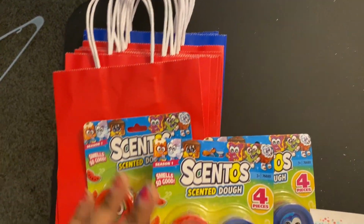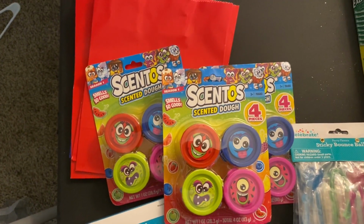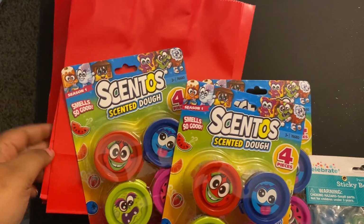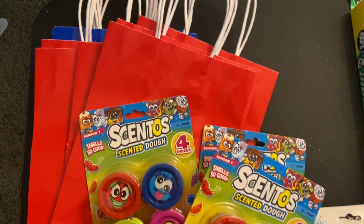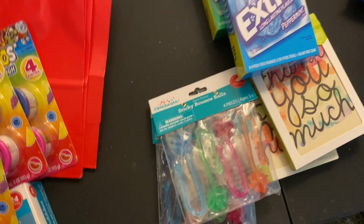So I wanted different colors. Obviously, I'm a color girl. But the only small that they had was blue and red. The other colors were medium, and I'm like, I don't want medium bags, I want the small bags. So I only got blue and red, but that's okay. I think it'll be cute. Okay, so that was everything from Walmart.